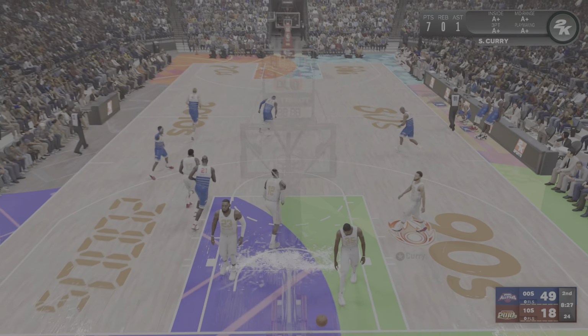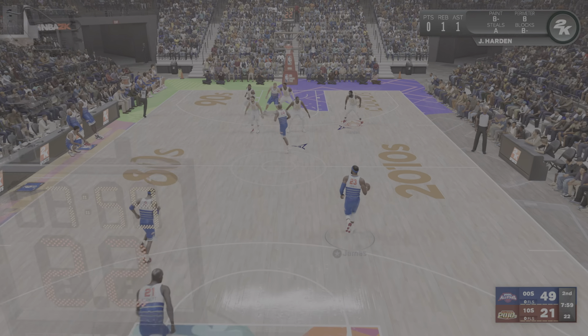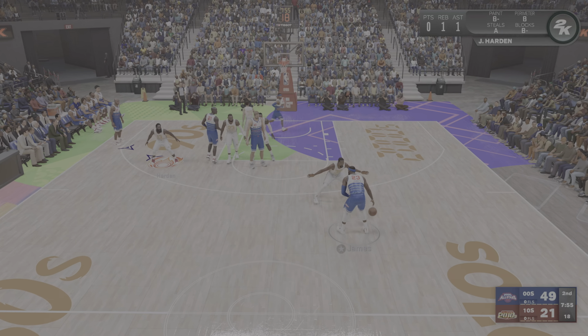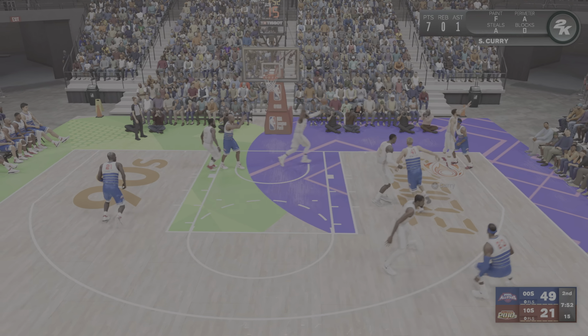Thanks. Curry with it. Picked up by James. Outside Durant. There's the triple. Sinks it from distance. Durant's gotten himself going here. His first points of the game on the deep ball. Now James. Give him 8. To the inside. James with a steal. Outside Curry.